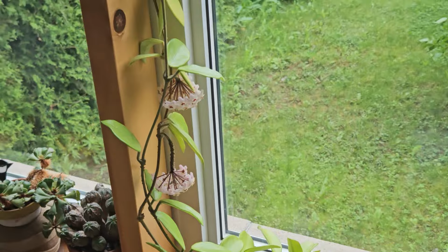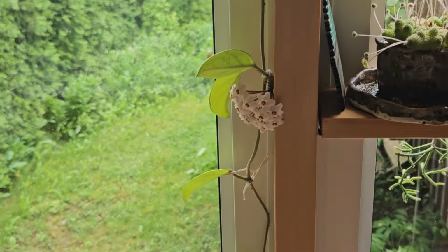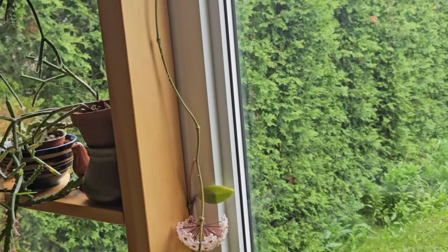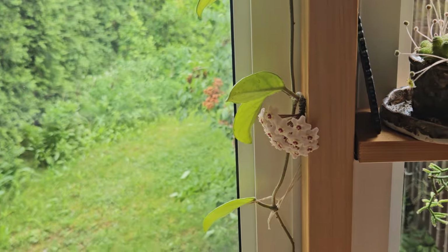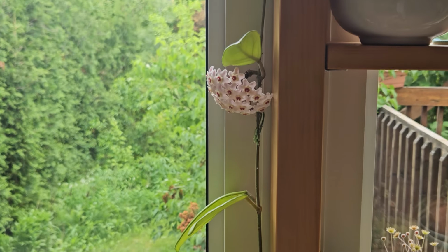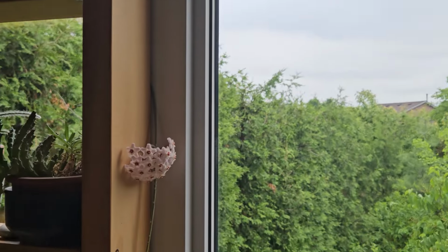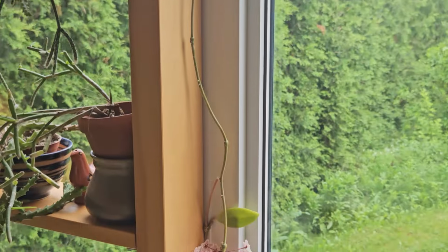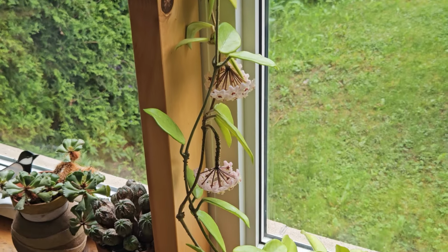Second thing is there is quite a lot of light here. This is a south facing window. There is a hedge here that gives a little bit of shade on the other side, and the window frame gives a little bit of shade to the leaves and to the plant as well, to the stems. But there is quite a fair amount of light here.